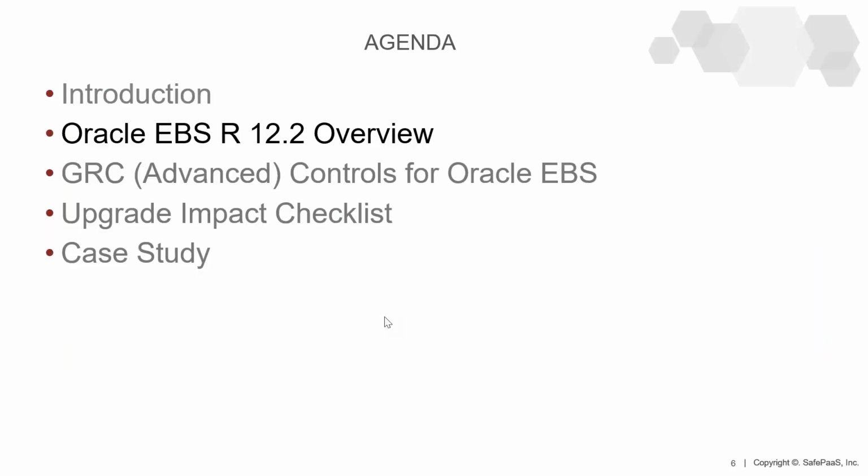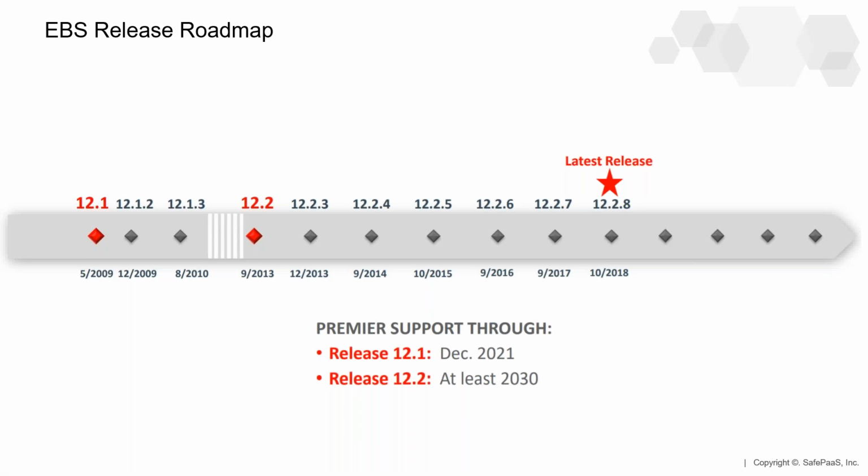So let's take a look at R12, see what's happening in R12. If you think about the journey on R12, Oracle introduced 12.1 in 2009. It's been a 10-year process, and as a matter of fact, the latest release this year is 12.2.9. This slide is a little dated, but basically, the premier support for 12.1 is ending in 2021. However, 12.2 will continue to 2030.